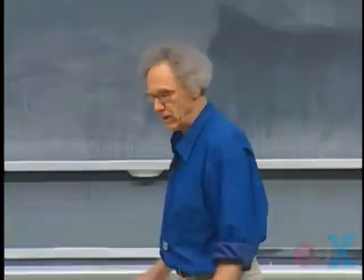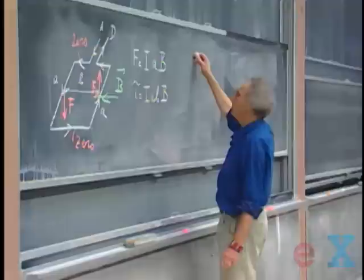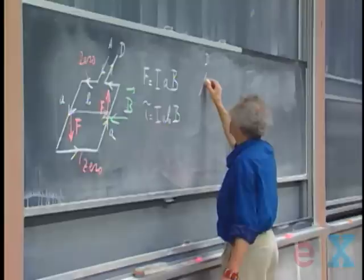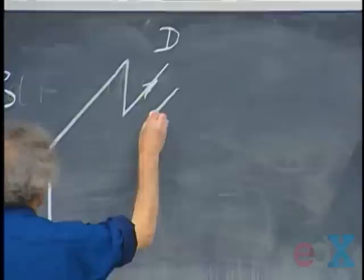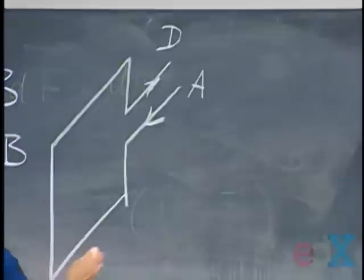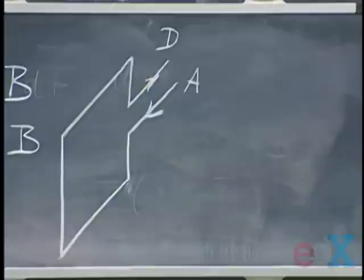And I will try to make you see that again in a three-dimensional way. It's not so easy for me. Now this is D. This has become D. The current always leaves at D. I'll try to make you see this three-dimensionally. Goes like this. The current comes in here at A. So we get this, and we get this. Doesn't look so bad. And the magnetic field B has not changed.